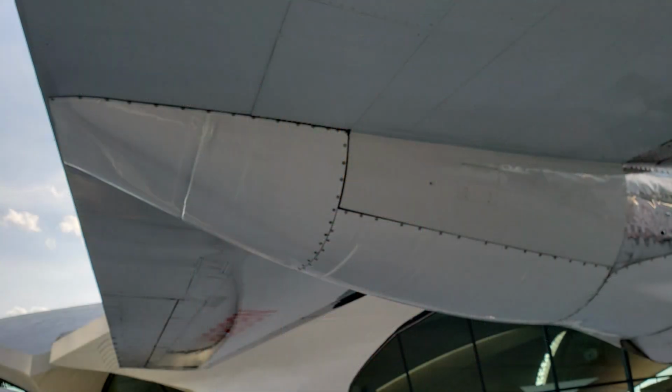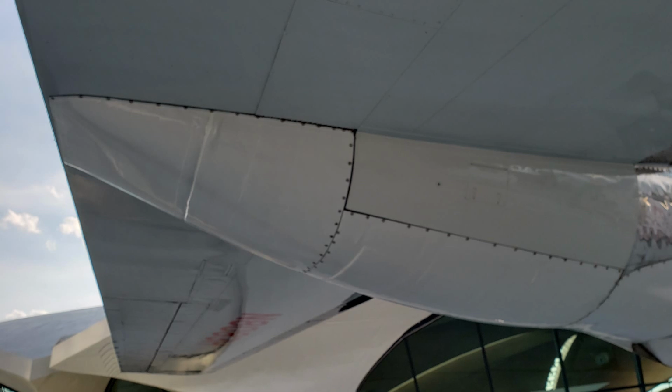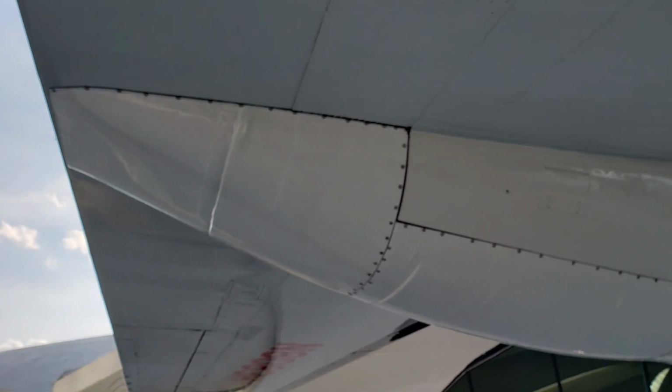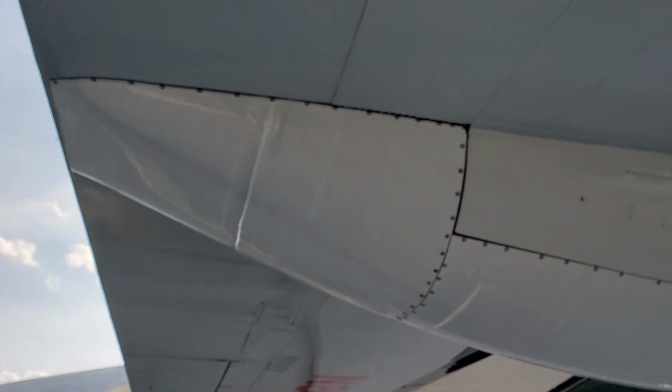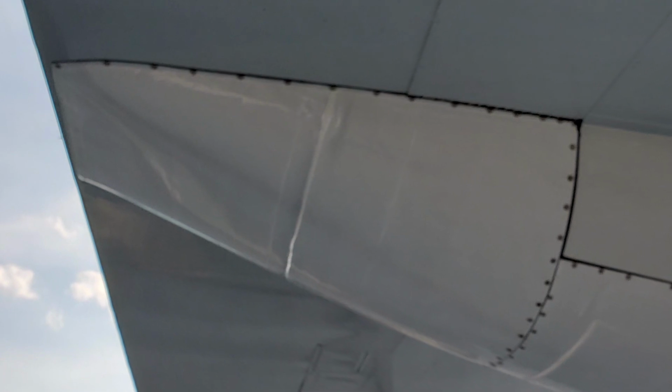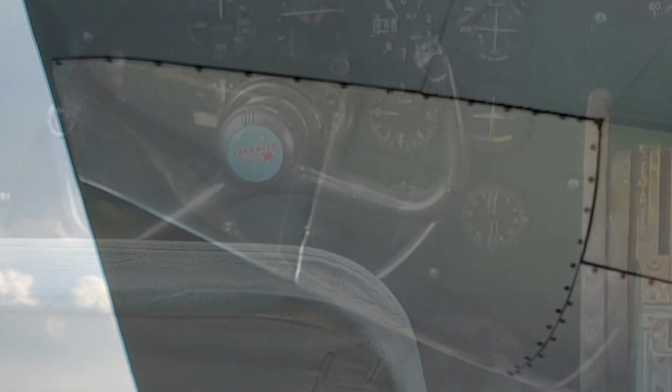Some of the fairings on it are actually fiberglass castings because some of the parts of the plane were missing. Kermit Weeks out at Planes of Fame allowed his Constellation to be used by the people who made the molds to make the fiberglass fairings. Just a useless piece of trivia there for you.